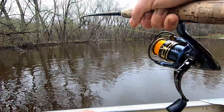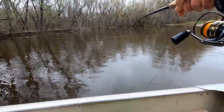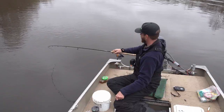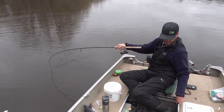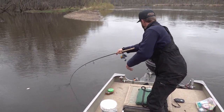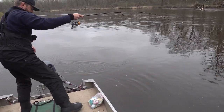5, 4, 3, 2. I don't know what I hooked here, but we got a good fish. Some sort of rough fish, I'm guessing. Oh, yeah. He is not happy about being hooked. I'm gonna stand up here so I can move around a little bit.